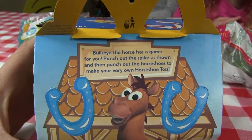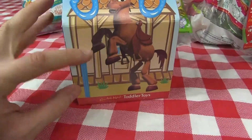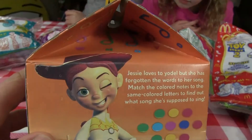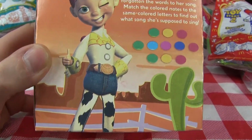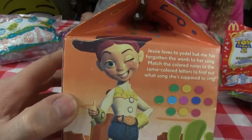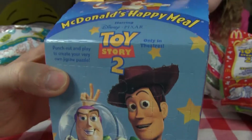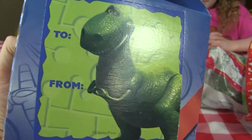And on the back of the box, there's Bullseye. It says, Bullseye the horse has a game for you. Punch out the spikes. You can punch out these horseshoes and bend out this spike and actually play horseshoes with the side of your McDonald's box. And on this side we have Jesse and there's a code on the side. If you crack the code, you'll find a cool saying that Jesse says. And actually this side is a puzzle. You can punch it out and lay it down and match it all back up together.